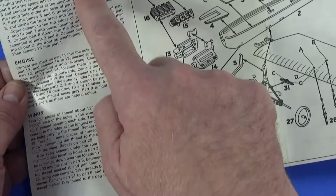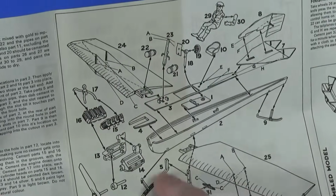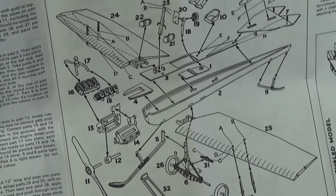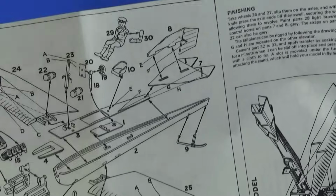Or it actually talks you through the assembly instructions here. And then, of course, there's an exploded diagram to show you where everything goes. It's a simple enough kit, so hopefully it won't be too terrible.